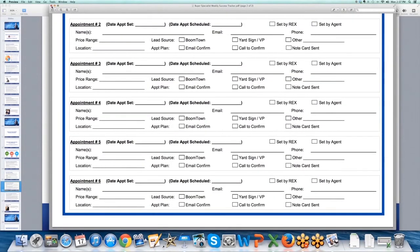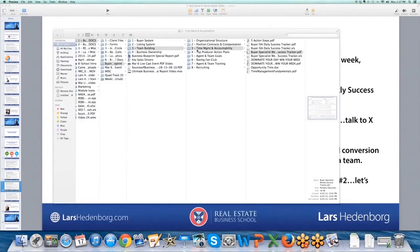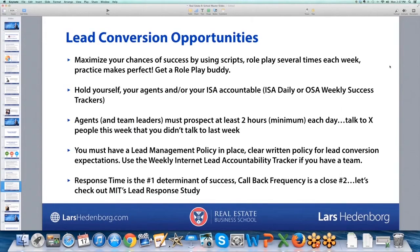So we'll go through these forms in more detail in our team building accountability stuff, but just know that those forms are there for you to use now if you're at a point now where you need to hold people accountable to prospecting. At least 2 hours a day for everyone on your team. If you've got someone on your team and you have the leads available and they don't have enough business, they could be prospecting for 5 or 6 hours each day.